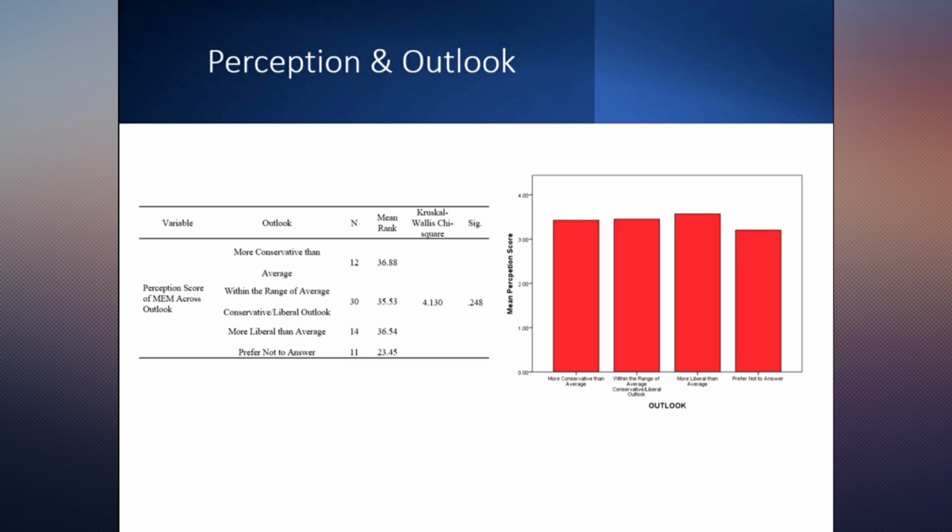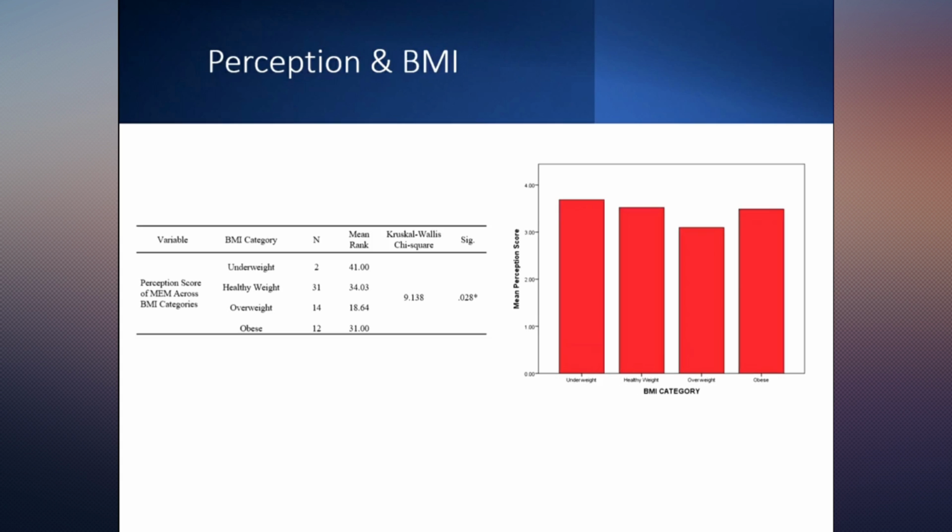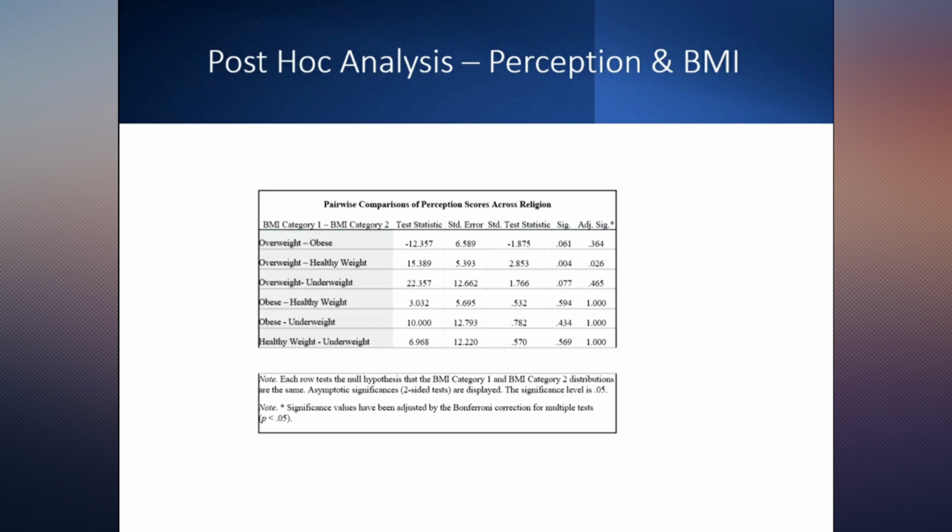So moving on and examining perceptions with Outlook, no significant differences were found amongst the medians of Outlook. And comparing the medians across the different BMI categories yielded a statistically significant result. So again, pairwise comparisons were performed using Dunn's procedure, and significance values were adjusted with Bonferroni correction for multiple comparisons. This post hoc analysis revealed an adjusted statistically significant difference in median perception scores of medical educational modeling between the categories of overweight and healthy weight.